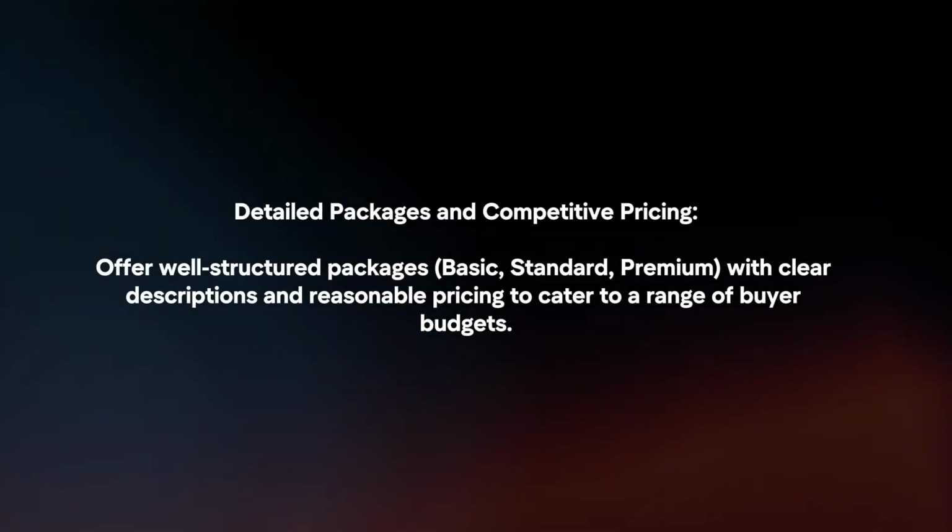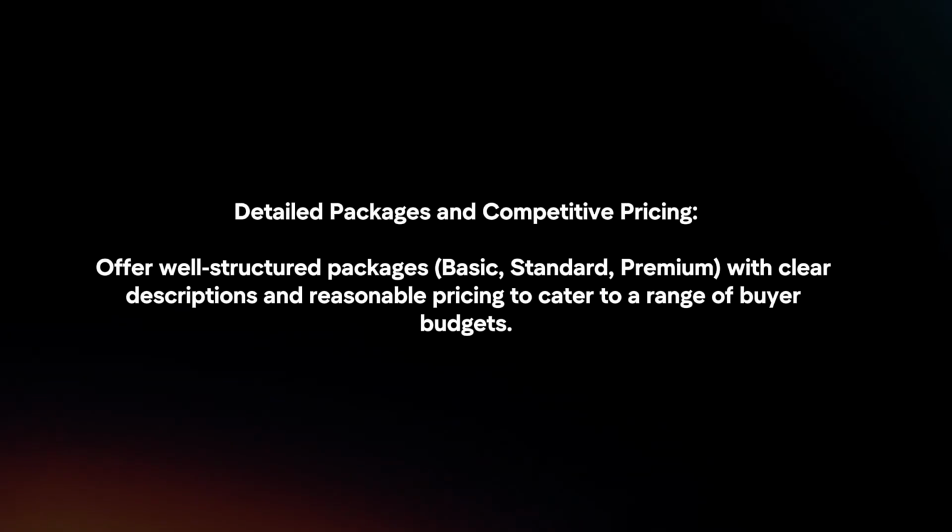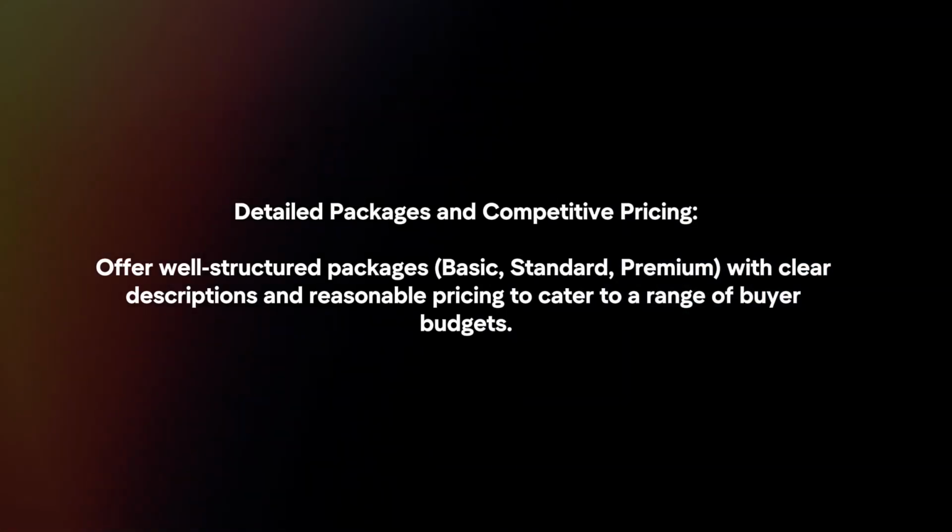Detailed packages and competitive pricing. Offer well-structured packages with clear descriptions and reasonable pricing to cater to a range of buyer budgets.